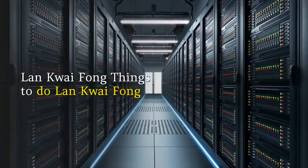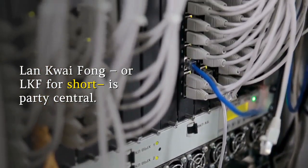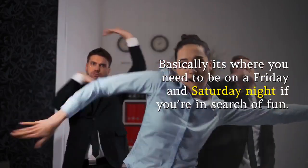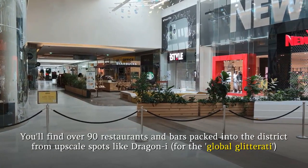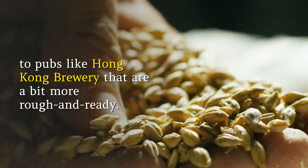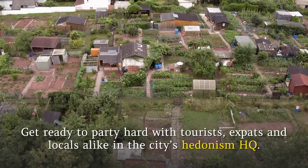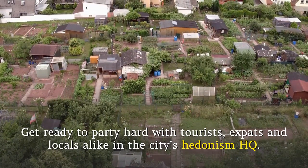Lan Kwai Fong. Things to do. Lan Kwai Fong, or LKF for short, is Party Central. Basically, it's where you need to be on a Friday and Saturday night if you're in search of fun. You'll find over 90 restaurants and bars packed into the district, from upscale spots like Dragon Eye for the global glitterati, to pubs like Hong Kong Brewery that are a bit more rough and ready. Get ready to party hard with tourists, expats and locals alike in the city's hedonism HQ.